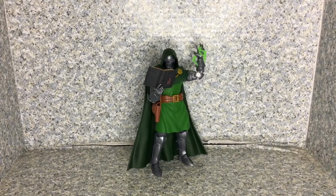Coming up on number 3, here we got the Marvel Legends Fantastic Four Retro Wave Doctor Doom figure. For this figure, it is pretty much exactly the same figure as the one from the Super Skrull Wave, but I don't have that, sadly. But thank goodness Hasbro gave us another chance for getting a Doctor Doom figure.